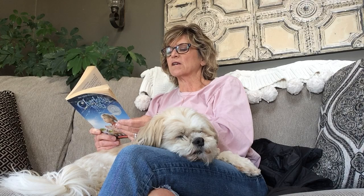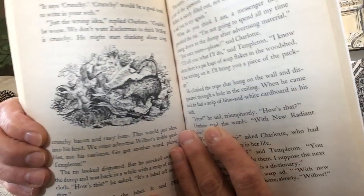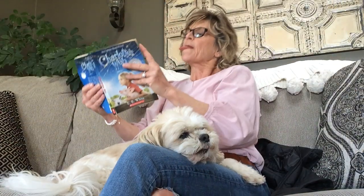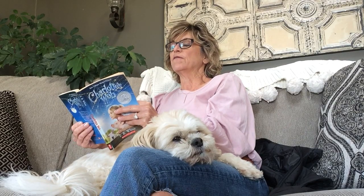The rat looked disgusted, but he sneaked away to the dump and was back in a while with a strip of cotton cloth. "How's this?" he asked. "It's a label off an old shirt." Charlotte had examined the label. It said, "Pre-shrunk." "I'm sorry, Templeton," she said, "but pre-shrunk is out of the question. We want Zuckerman to think Wilbur is nicely filled out, not all shrunk up. I'll have to ask you to try again."